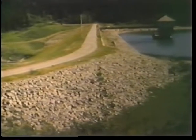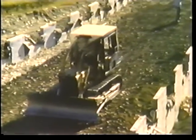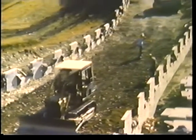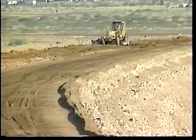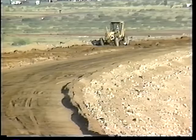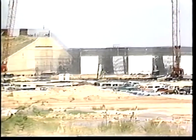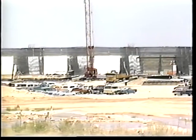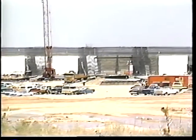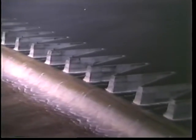Dam modifications are required to safely accommodate new flood routings. A low-cost option to substantially increase storage may be to raise the height of the dam using reinforced earth. The height of this dam was raised to increase water storage. This modification included the development of a labyrinth spillway at a considerable cost savings over reconstruction using a more conventional design. This is the largest spillway of its kind in the world.